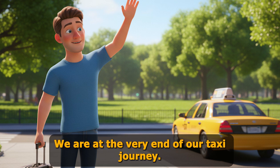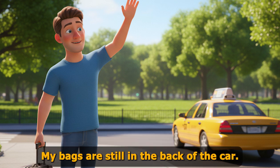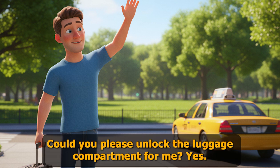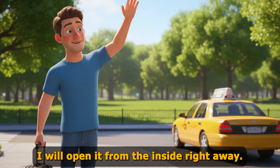We are at the very end of our taxi journey. My bags are still in the back of the car. I need to ask the driver to open the boot. Could you please unlock the luggage compartment for me? Yes. I will open it from the inside right away.